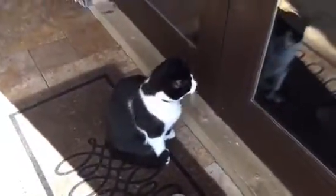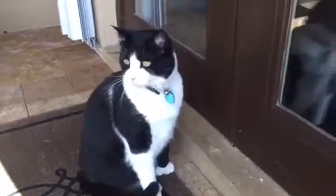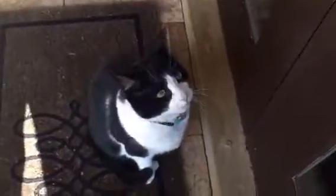And there's a dog like, let me save you. Yeah, so that's like weird. The dog's like, let my friend inside. And then the cat's like, whatever, I'll just chill out here until someone wants to let me inside.